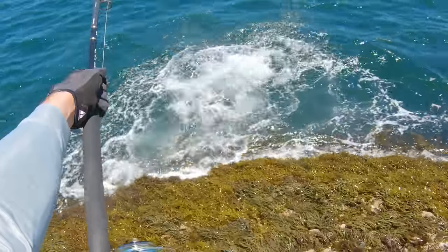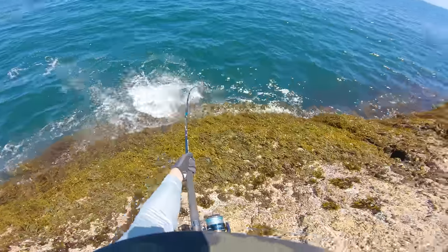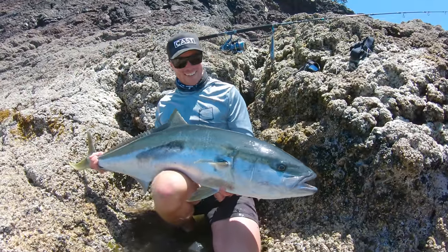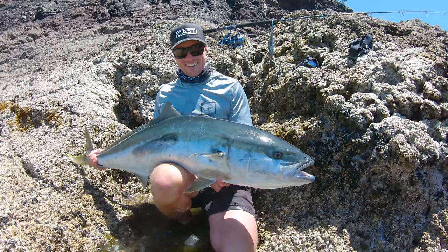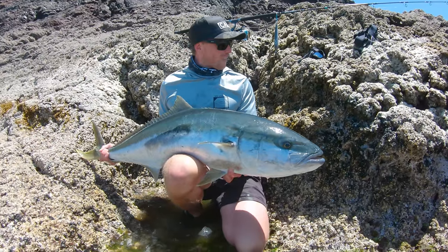Real nice fish, reasonably long, healthy, gave a pretty good fight. He almost pulled me in, as you would have seen. I didn't see that one. Yeah, I've totally seen that. You were holding on to the rocks. Mate, in the kelp. That was ridiculous. Heavy drag, man, that's what happens sometimes.